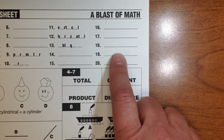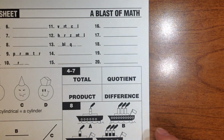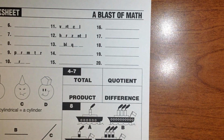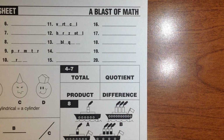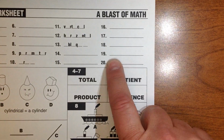On line 19, the next step in problem solving is to ask, how can I find the answer? So which operation, symbol, or symbols would you use to find the answer to this problem? If you think you need dividing, you'd put a division sign here. If you think it's adding, you'd put adding here. If you think it's adding and dividing, you'd put both of them there. So you're putting just a symbol. And question 20, use the working space to work out the answer. And then put your answer on line 20.